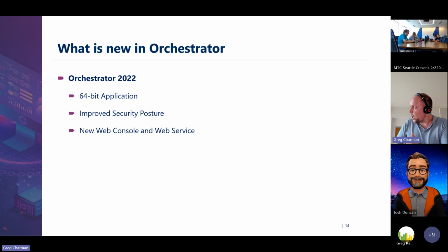So Orchestrator has been around for a while. There was a release back in 2022. For those of you familiar with Orchestrator, there was a new release in 2022, which added some very new functionality into Orchestrator. It extended that out to now become a 64-bit application, like the rest of the System Center suite. It had until now been a 32-bit application, which caused challenges with security postures and PowerShell and other things where many of the integrations and SDKs that you're tying into have all moved to 64-bit. So Orchestrator 2022 is a full 64-bit application. They've improved a lot of the security posture, and they built a new web console and web service.